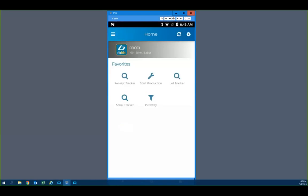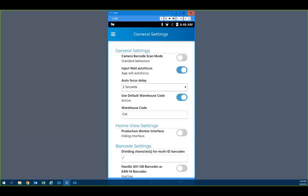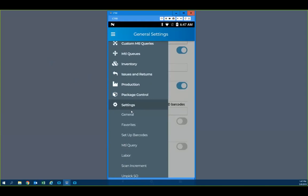So the first thing I want to do is go through some of the settings. There are some settings under general, and a couple worth noting: because the device is typically used in a warehouse, you can set a default warehouse code so that wherever a warehouse field is required, it will default, so you don't have to worry about scanning it. The other one, I'll turn on the production worker interface, which is just on the home page, some links for manufacturing jobs. And the other one is a user-defined character separator for concatenating barcodes together. So typically, job, assembly, operations or materials, and you'll see that later.